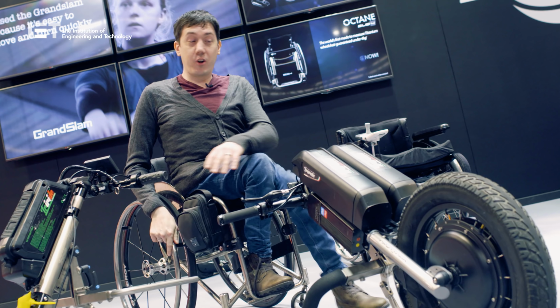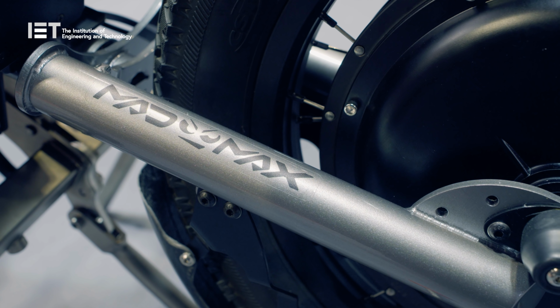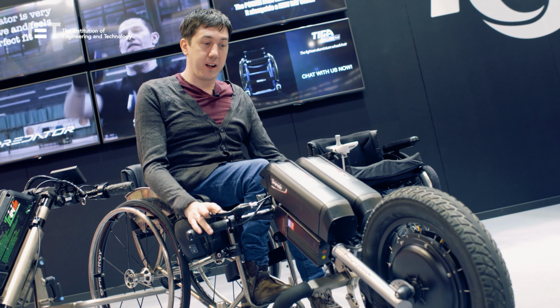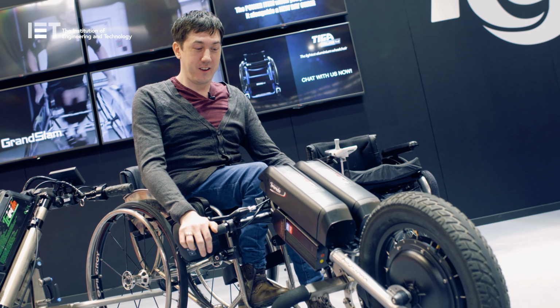But now they've done 2 batteries. So this one is called the Mad Max. It's just amazing. Just the power and the engineering that's gone in to making this. I just want to see it in action, really.